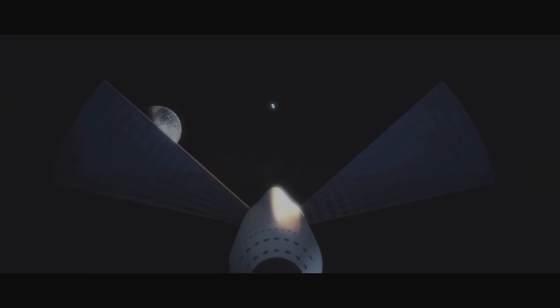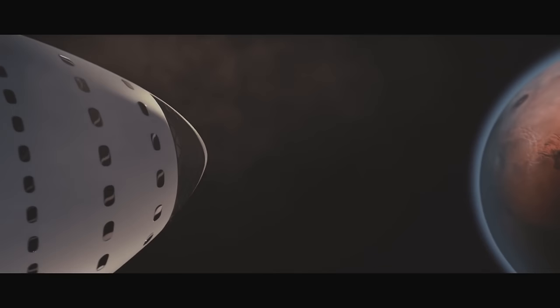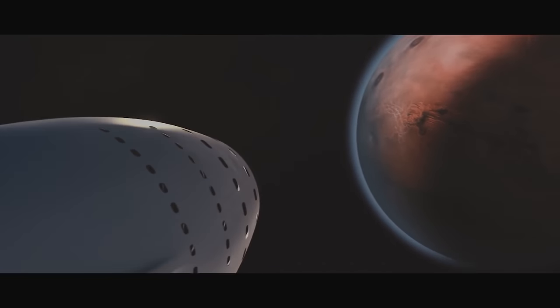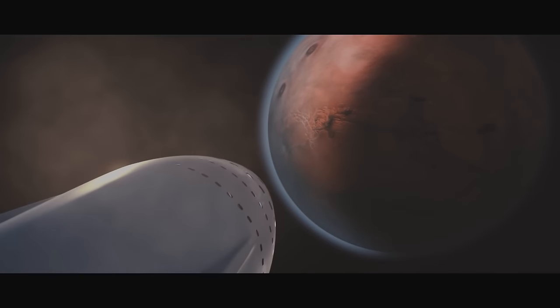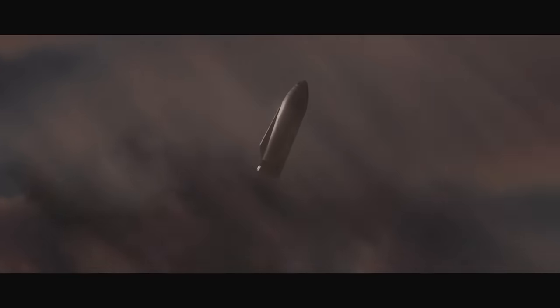Their BFR is the Direct Mars Transport System, from liftoff on a reusable booster, a short time parked in low Earth orbit for a fuel top-up, then direct to Mars and a three-month cruise, then landing directly on the surface of the red planet, ready to be refueled from local resources for the return journey, landing back on Earth in the one reusable spacecraft.